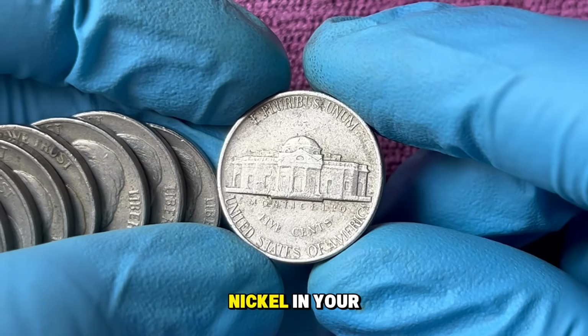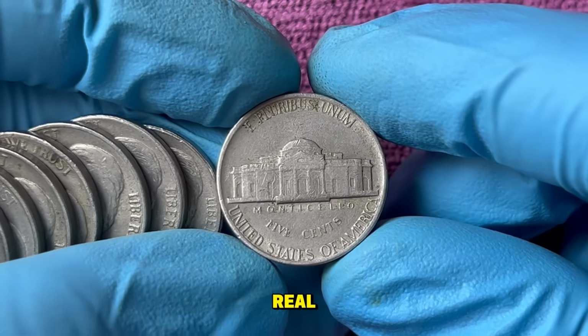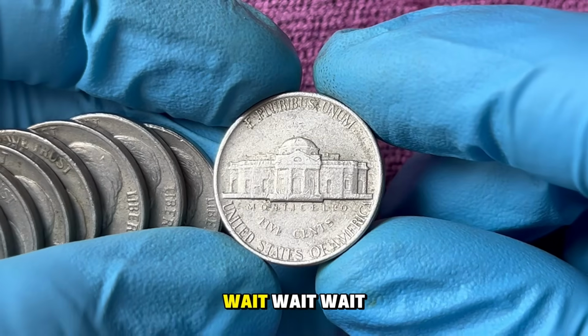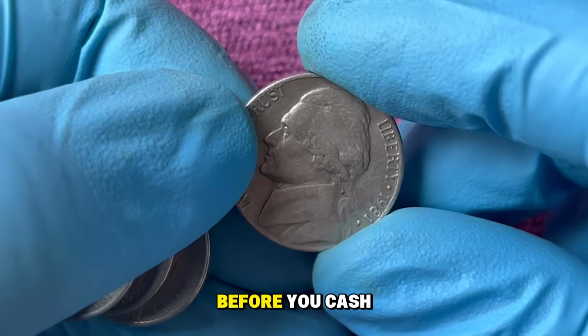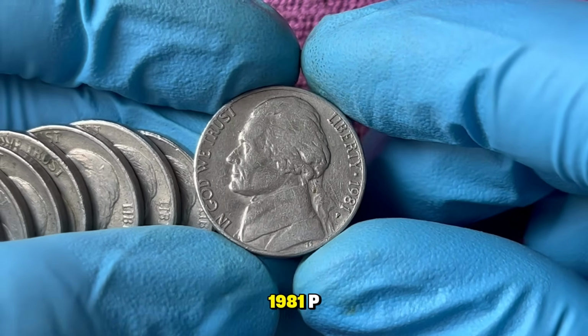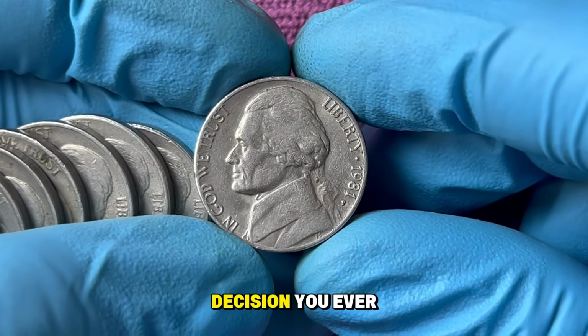Could that random nickel in your coin jar be the one that sets you up for a lifetime of wealth? Because let's be real, wouldn't you hate to throw away a fortune simply because you didn't know what to look for? Wait. Don't be that person. Before you cash in your coins for a couple of bucks, take 5 minutes to inspect your 1981-P Jefferson nickels. It might just be the best decision you ever make.